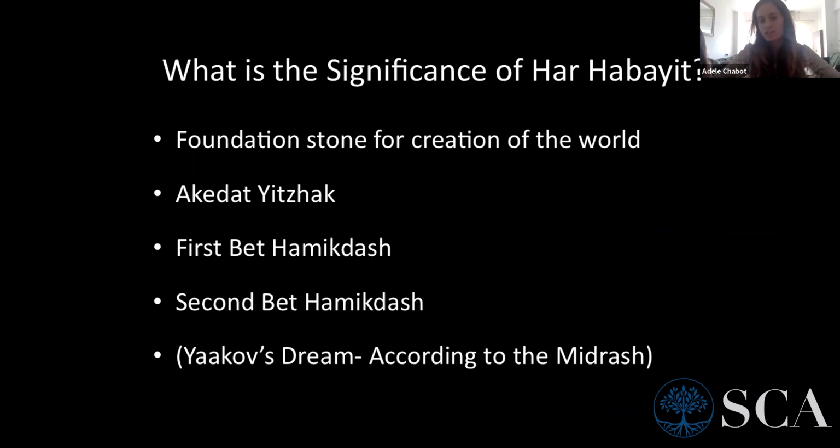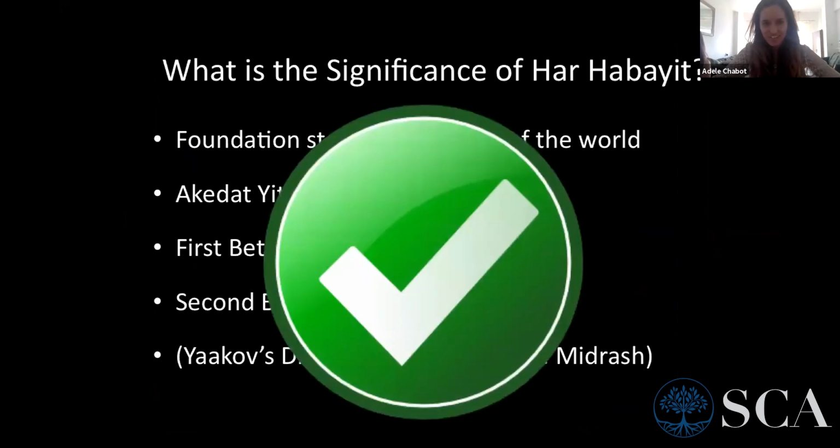According to the Midrash, he did. If you go to Beit El today in Israel, they'll say he physically had his dream there, but that's something that I wanted to throw out as well. Okay, so we answered the first question. Now let's continue on to the next thing.